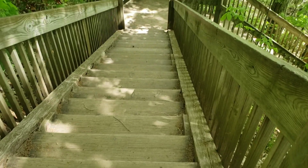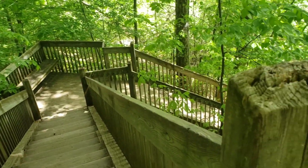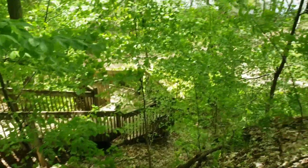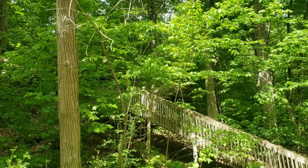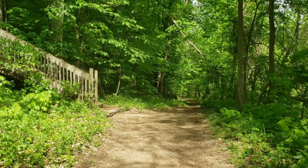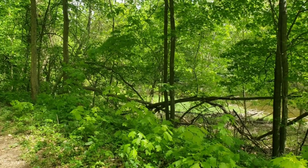Thank you for joining us as we descend down many, many flights of stairs into what is probably my most favorite park in Michigan. This is Fitzgerald Park in Grand Ledge, Michigan, and it sits right up along the Grand River.